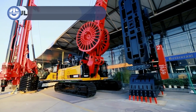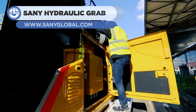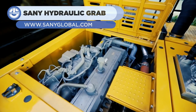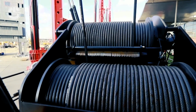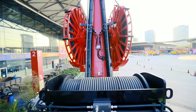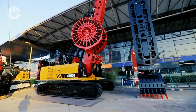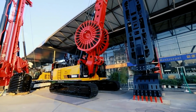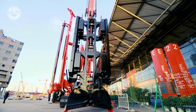Last but not least, we have the Sany SH950. It's a piling machine designed for the construction of foundation. Its suspended bucket is connected to several winches, which control vertical movement as well as the opening and closing of the bucket. Since the machine features synchronous confluence technology, the closed bucket can be opened fully within 9 seconds.